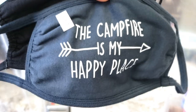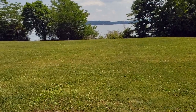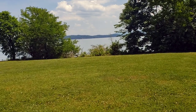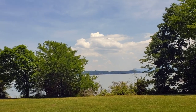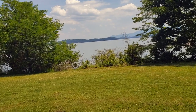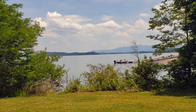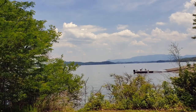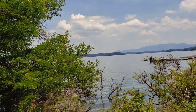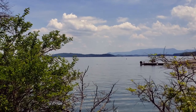I'm gonna get this right here. My site right here. Look how pretty that is. The lake is down here. I don't have a direct view of the lake, but man, look how pretty this is. Pretty.